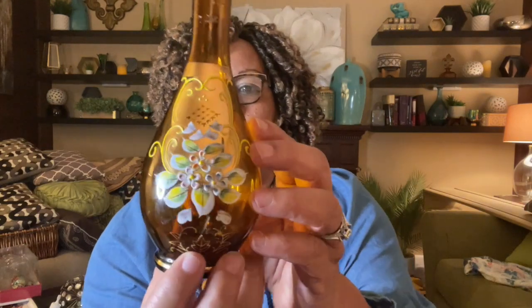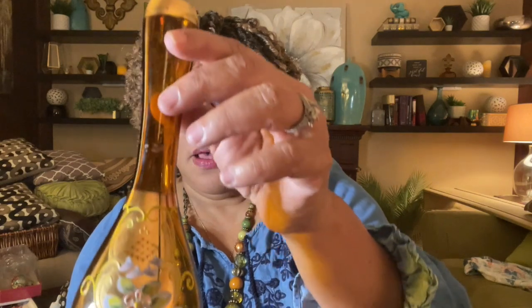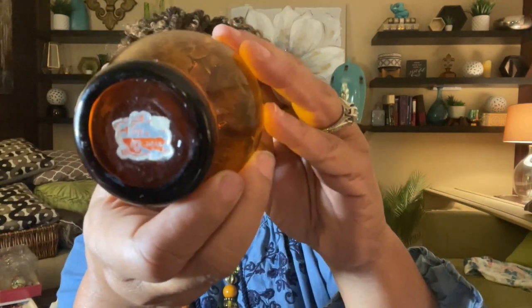The first item I'm going to show you is this beautiful amber colored hand painted vase. It definitely does have a sticker on the bottom. Hold on for a second. It says made in Japan. I hope you guys can see that. It says something, I can't even make it out, but I think it says ILCO. I'm going to have to get my magnifying glass and see. But this thing is stunningly beautiful. I totally love it. It's probably maybe 8 inches tall, in perfect condition. And as you can see, it is hand painted.